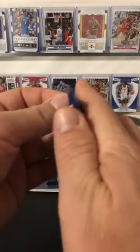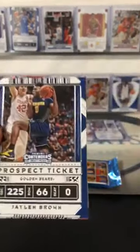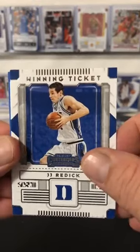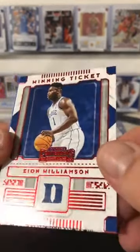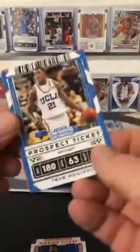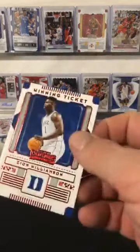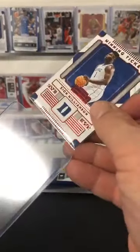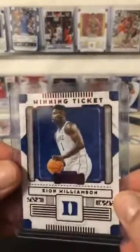Okay, two packs left in this blaster. Jaylen Brown. Jaren Jackson. JJ Redick. Zion. That's the parallel too. The red parallel Zion. Jrue Holiday, Carmelo. Let's mount that Zion. It's the red one. It's not numbered. Zion. Last pack, blaster number three.